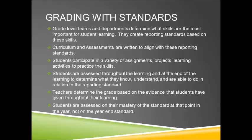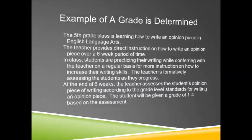The teachers determine the grade based on the evidence that the students have given throughout their learning. Students are assessed on their mastery of the standard at that point in the year, not on the year-end standard. So when students are given these standards and teachers have created activities to go along with them, they're getting multiple opportunities to practice and demonstrate their understanding. At the beginning of learning, we would expect a student to be earning a 1 or a 2 because this is something new that they haven't been exposed to in the past. Now that they've been exposed, we would expect to see them grow. So we may see the student who was at a 1 move to a 2 and the student who was at a 2 move to a 3. It's all about growth throughout the grading process.